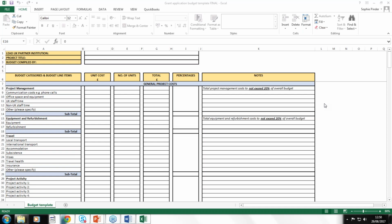But again, I would encourage you to look at the requirements for the large grant as opposed to the small grant, and then make a decision based on that. Sure. Okay, thank you. Thanks.